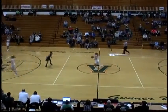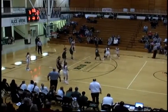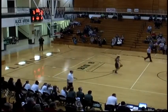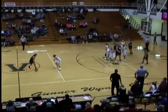Here's Reva Hamelman across the timeline with it. Hamelman works right side, dumps it off to Muir. Muir drives in the lane, pulls up. Shot won't go. Rebound pulled down by Lang. Carmine will bring it up. Lincoln leads 5-2 in the early going.